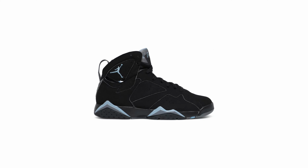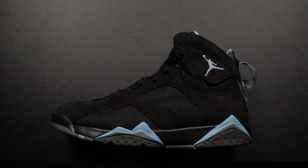Now, when I look at images comparing this shoe to the 2006 version of the Jordan 7 Chambray, the shape of the shoe does look slightly different. I don't have a 2006 version of the shoe to put side by side and see it in hand, but at least from images and then looking at this shoe in hand, I think there's a slight difference.